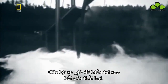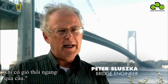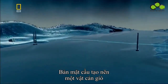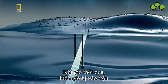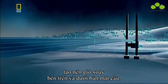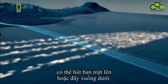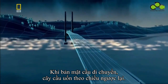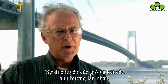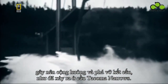Engineers now understand why the structure failed. Aerodynamic instability has to do with the shape of the structure that the wind encounters as it blows across the bridge. A bridge deck with a flat side presents an obstacle to the wind. When a crosswind hits it, the flow of air is disturbed, causing eddies to form above and below the deck. These produce areas of varying pressures that either suck the deck up or push it down. Once the deck moves, the bridge flexes against it. The wind and the structure's movement actually interact with each other. It becomes a self-exciting phenomenon. It will build up the amplitude to the point where it will wreck itself, just as Tacoma Narrows did.